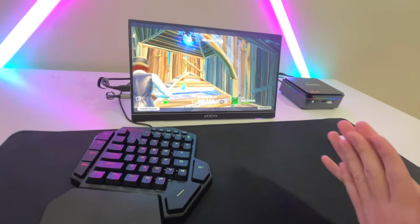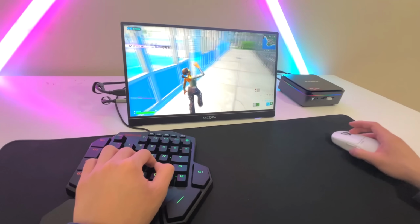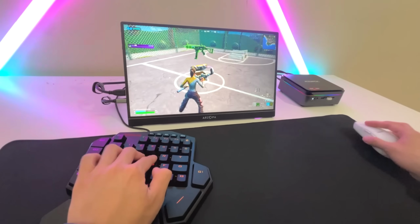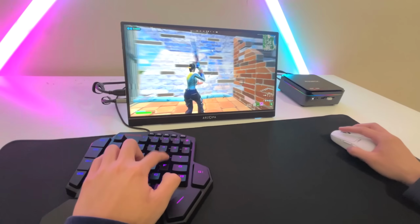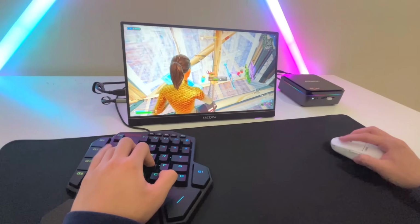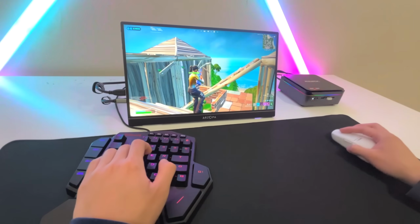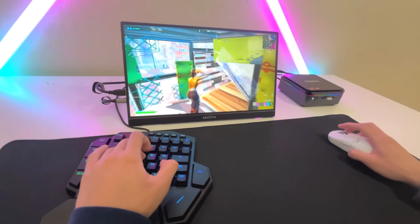This guy's one shot. I had an AR, bro. Bro, this PC is still running above like 180 FPS. We're pushing 200 FPS actually. 36. Okay, I'll take that. With a smaller monitor, I think it's definitely harder to aim, that's for sure. It's honestly not that much harder, but I definitely see it. I definitely see it being a little bit harder.